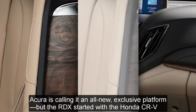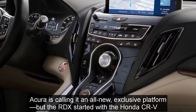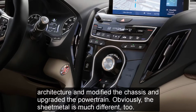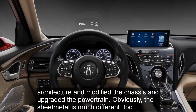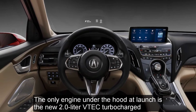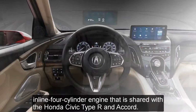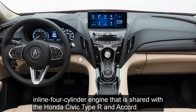Acura is calling it an all-new, exclusive platform, but the RDX started with the Honda CR-V architecture and modified the chassis and upgraded the powertrain. Obviously, the sheet metal is much different, too. The only engine under the hood at launch is the new 2.0-liter VTEC turbocharged inline-four-cylinder engine that is shared with the Honda Civic Type R and Accord.